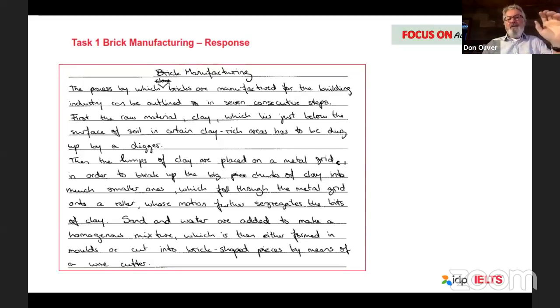And then it uses 4 paragraphs to describe each of those steps in some detail. This is a good essay. As I said, it gets a 9 for task achievement, a 9 for its coherence and cohesion, a 9 for its lexical resource, and also a 9 for its grammatical range and accuracy. It leaves none of the key features out, and it has very good choice of words, not always perfect, and very good grammar, which is perfect.